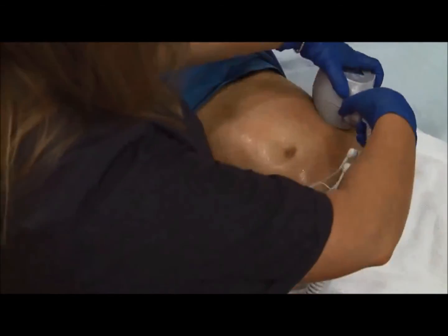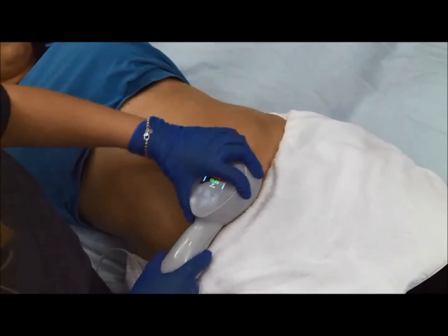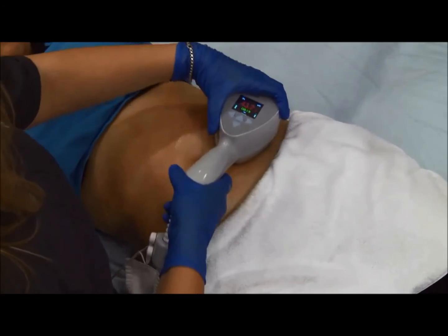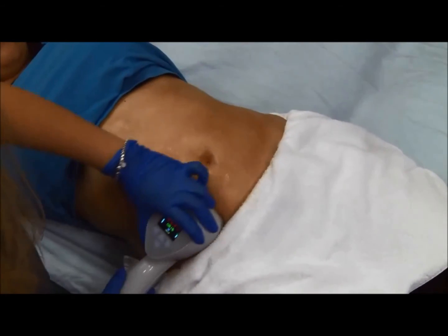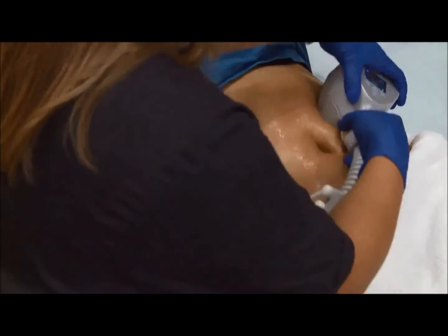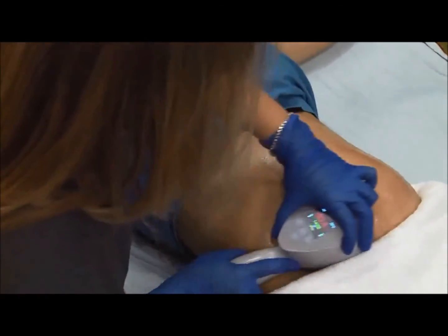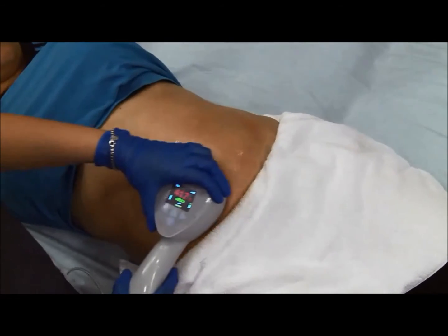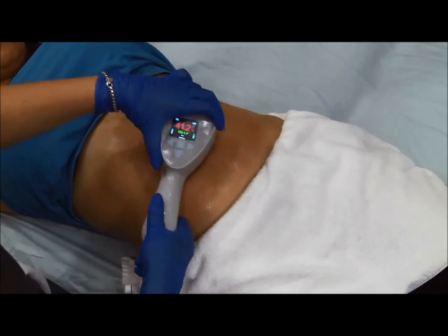When treating the entire abdomen, it will take approximately 4 minutes to reach the therapeutic temperature of 42 to 43 degrees Celsius. Continue treating at your start cooling setting for 5 minutes. If your start cooling setting was 20, after 5 minutes, adjust the cooling to 24 or 25. Again, the goal is to maintain 42 to 43 degrees for 5 minutes at each level.